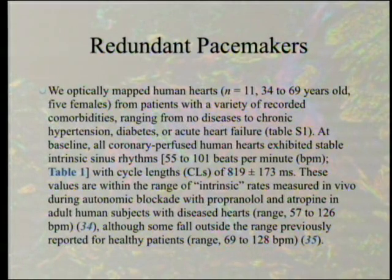We optically mapped human hearts. There are 11 human hearts that they used, 34 to 69 years old, five females, which means six males, which means pretty well evenly distributed. From patients with a variety of recorded comorbidities, ranging from no disease to chronic hypertension, diabetes, or acute heart failure.